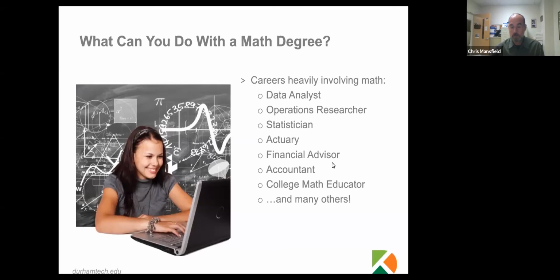Now, why would you want to do that as opposed to just going to a university to begin with? Some of the benefits are that we have small classes. You're not going to be in a 200-person class at Durham Tech. Our classes are capped at 20, 25, 35. So not these huge lecture hall classes. They're taught by full-time educators who have undertaken education as a profession. So they're not taught by graduate assistants. They're not taught by people who are primarily researchers, but have to teach a class.